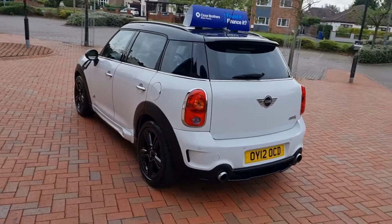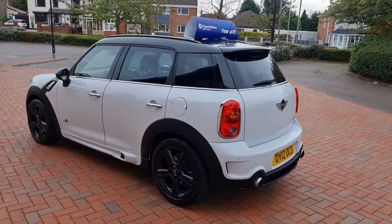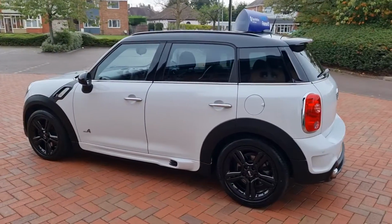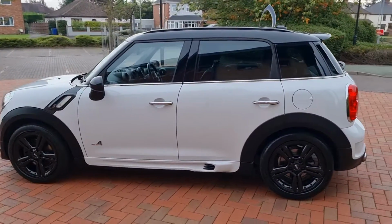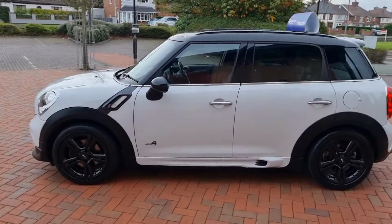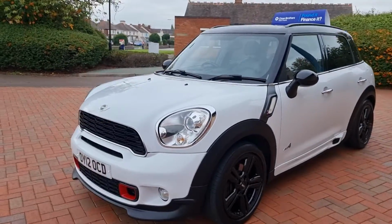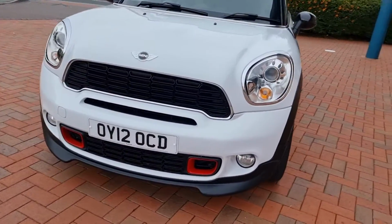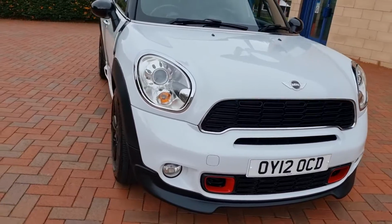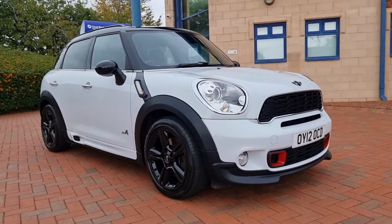So to conclude, Mini Countryman Cooper S 1.6 petrol. It's the four-wheel drive version, all-wheel drive version. Five main dealer services, got the paperwork for that. Two keys, fresh MOT, and in a fabulous color which they call light white. On sale today at Shelton.